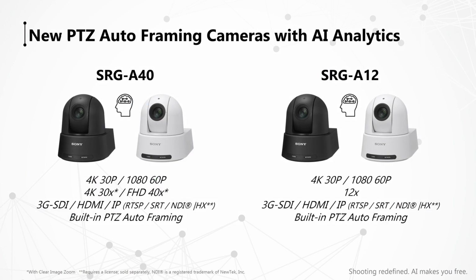So moving forward, as I said, it's 4K 30p. We do have clear image zoom that I'm going to talk about. So the SRG-A40 is 20 times optical zoom if you are in a 4K format. Clear image zoom will extend that to 30 times. And if you're in a full HD or an HD format, we would then extend that to 40 times clear image zoom. And then there is a 2x tele mode on the SRG-A40 that I will get to.